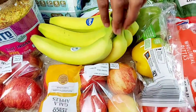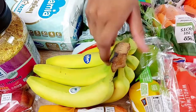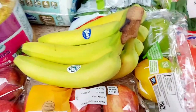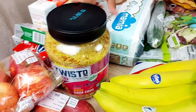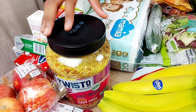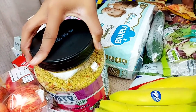We have bananas. Those bananas are from Tesco's too. Oh, they're not ripe yet. We're going to have to wait for a long time. No, you're not waiting for a long time, it's actually ripe now. We've got some couscous here from Aldi. It's very delicious and we all enjoy it very much, so we'll be eating it later.